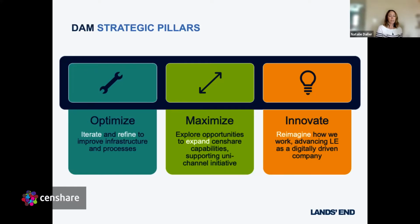With maximize, we're looking at where and how can we expand the capabilities of our DAM so that we can deliver on the goal of a unified Lands' End customer experience, both internally and externally. And thirdly, how can we leverage our DAM to innovate? We have to reimagine how we work so that we can continually advance Lands' End as a digitally driven company.